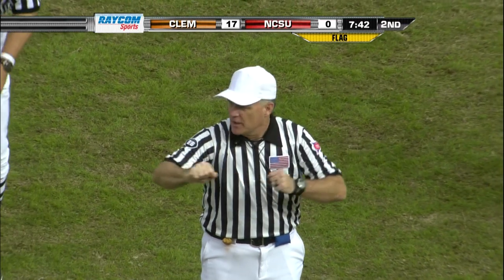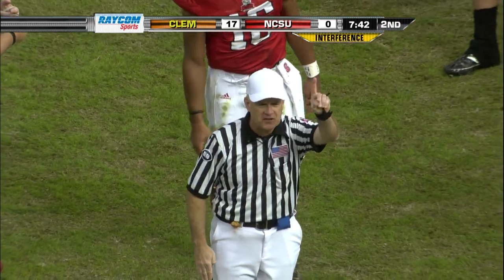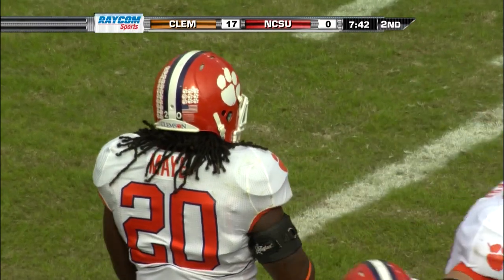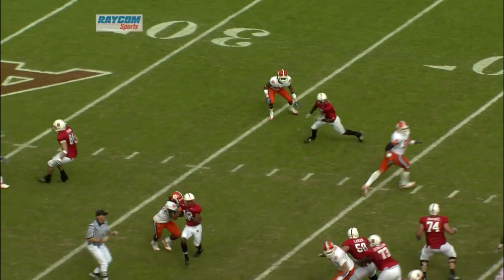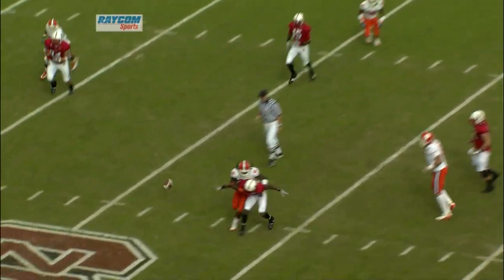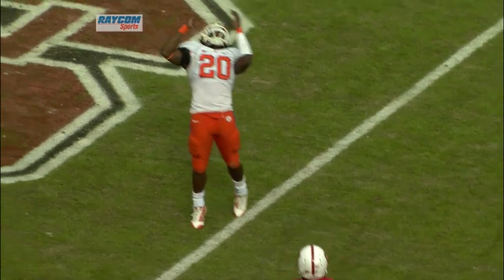Pass interference. Number 20 on the defense. The ball we place at the spot of the foul. Automatic first down. We've got contact in the 5-yard area. Now we'll watch him right here at the bottom. Okay, yes. Yes, good call. But at the end, I mean, that's just Brandon being Brandon.